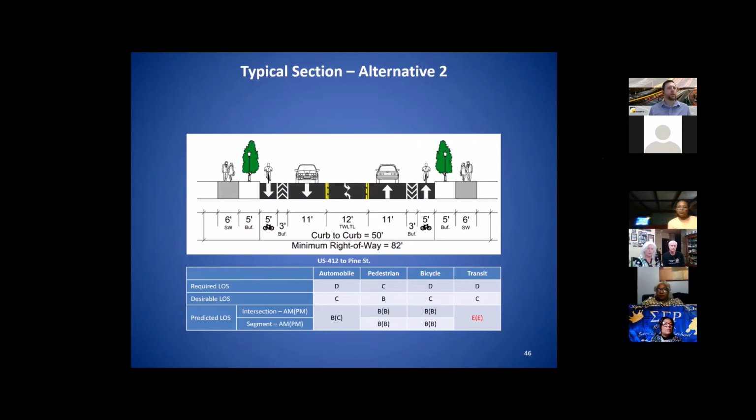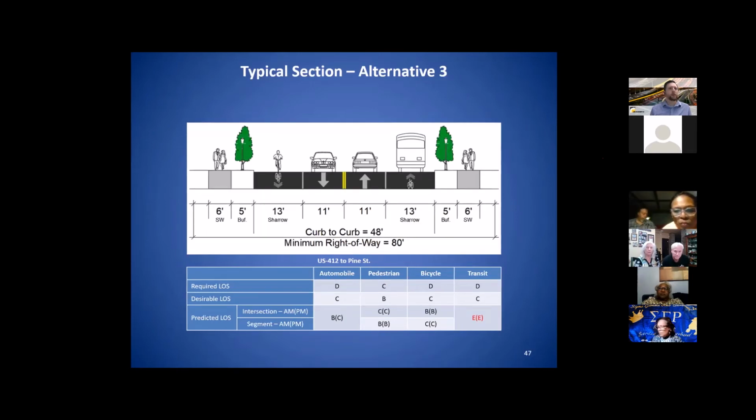Alternative two consisted of a three-lane section: two through lanes, a center two-way left turn lane, on-street bike lanes on each side with buffers, and a sidewalk on both sides of the roadway. Alternative number three consisted of a four-lane section, with two through lanes on the interior and two through lanes on the exterior that included shadow markings for cyclists. This also included a sidewalk on each side.